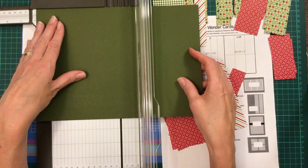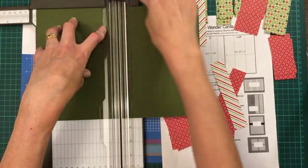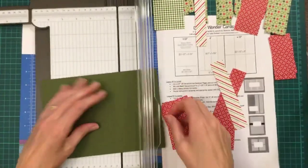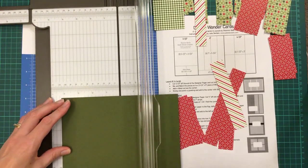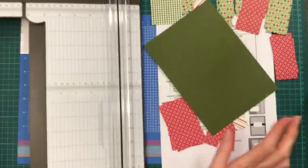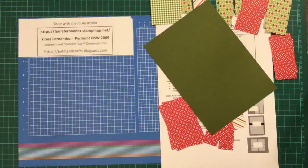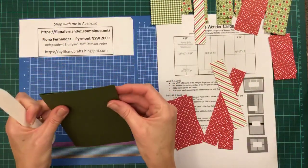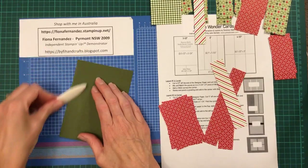Now, I'm going to cut that in half. So it's 14.85 to be precise. And then I'm going to score that at 10.5. And then I'm going to move my cutter over, and just fold that down. I'll just do one to start with, just so that we all get the idea.